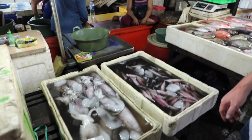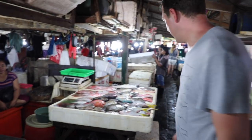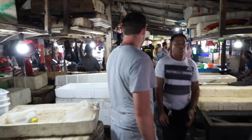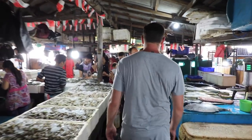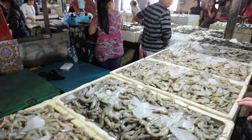Hello, calamari. Squid, you have so many. The sepia, like a sea cat. And it's so funny to see that the people are just smoking all around. There is no policy. And actually, to be honest, nobody can take over. As long as fish, it's fine. All different kinds of prawns. You have a river prawn, a sweet prawn, you have a sea prawn.